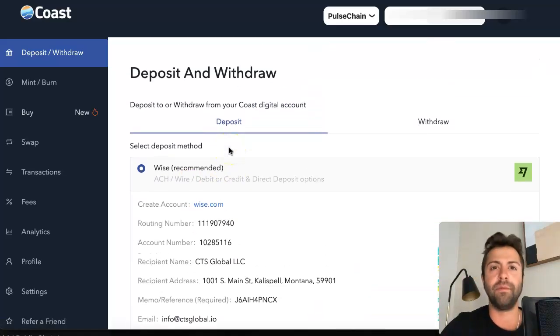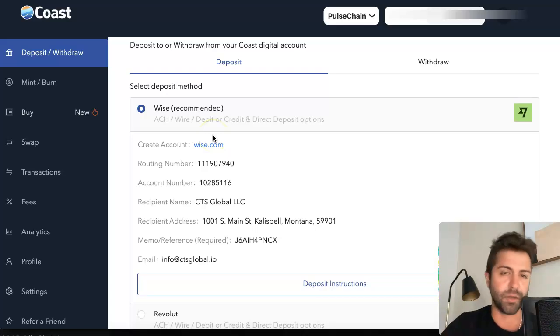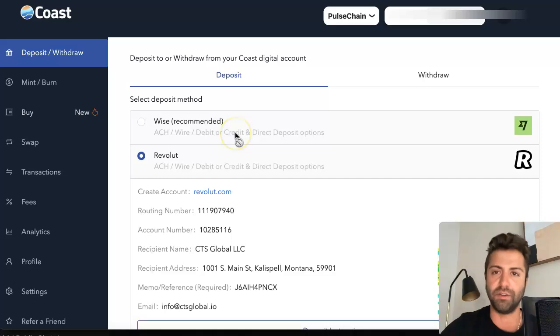But they also take money from some very popular banking applications. Basically Wise, it used to be called TransferWise, now it's just Wise, or Revolut. Okay, these banking apps, you can also deposit money and buy PulseX directly with Revolut or Wise. I downloaded both of these apps. I didn't already have them, so I just downloaded them to see what they were like.